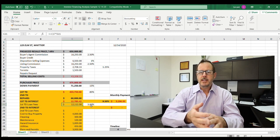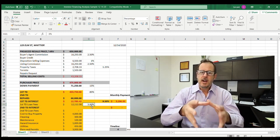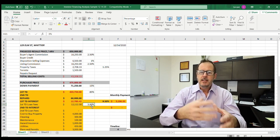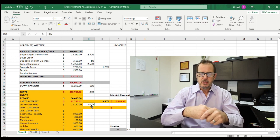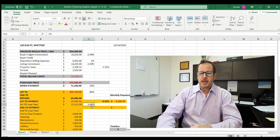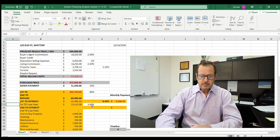That's going to cover your points, underwriting, appraisal, doc fee, all the other costs that go into borrowing the private money loan. So it's not just the interest you pay, but actually loan fees, settlement charges that are charged to you, and you need to pay those up front. You normally pay those when you close on the property. So you need to have another $12,000 here for loan fees approximately. It might be a little bit less, might be a little bit more, depending on who you're borrowing the money from. So I put that in my spreadsheet.